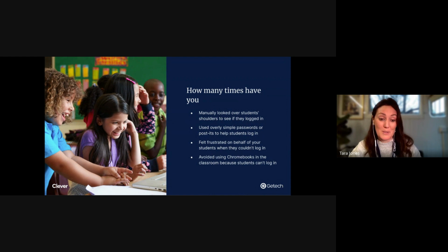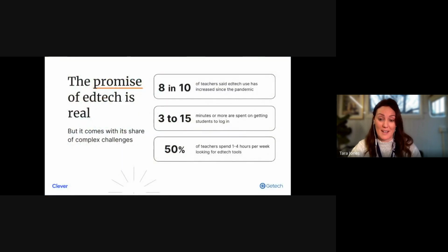I had an awful experience of going into a school and there was a bank of Chromebooks gathering dust in the corner. And I said, what's going on here? And the staff said, it's too tricky. Getting the children logged in, it's a huge nightmare for staff. So we have solved that problem.